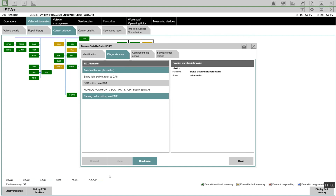The parking brake right here, so the signal is not there. I'm going to press the parking brake here, apply it, pull it up. See, it's not responding right there, not operated. See that? I hold it up right now. If I apply it, it doesn't show, not operating. That means the EMF control unit needs to be replaced. So, turn this off.